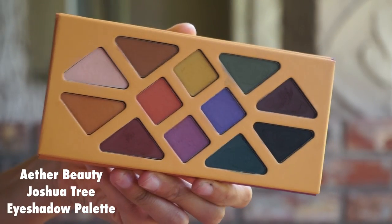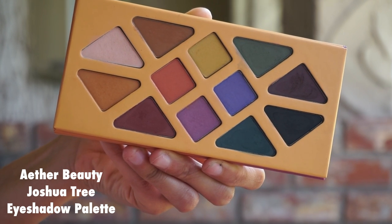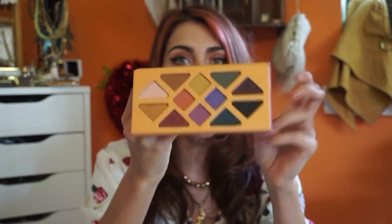Next up, this won't come as a surprise to any of you because I've used this on camera, talked about how much I love it, professed my love for it, used it on live. This is the Aether Beauty Joshua Tree Palette, a fully matte, completely colorful eyeshadow palette. I reviewed this extensively, so I'm gonna keep this super short. Great pigmentation, blends beautifully, super versatile, very unique and fun.